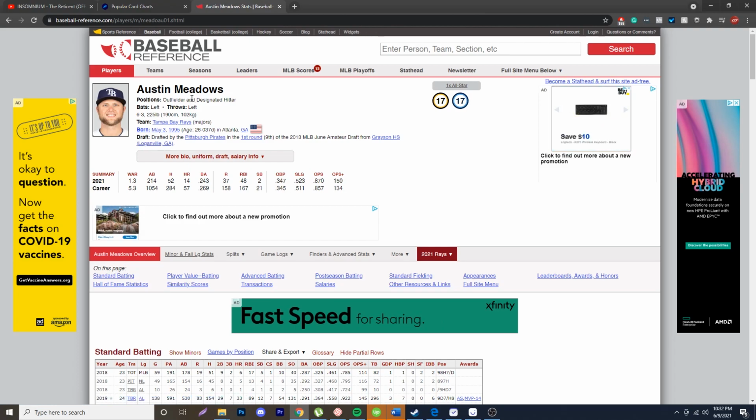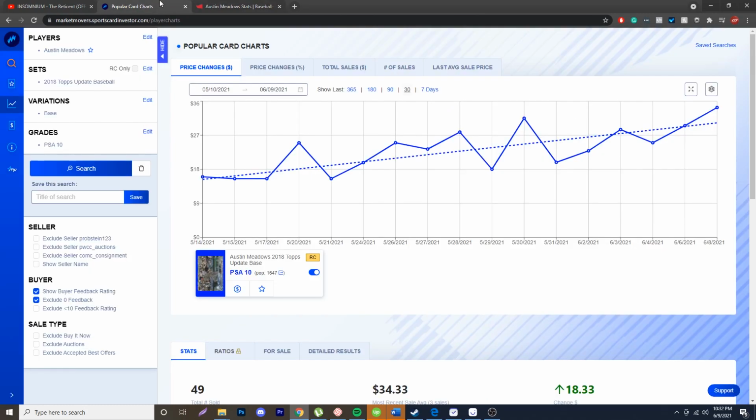Crossing my fingers as a Tampa Bay fan. But for a long-term hold, he is not there. Get your money out. Next guy I'm going to go on here is Glasnow.